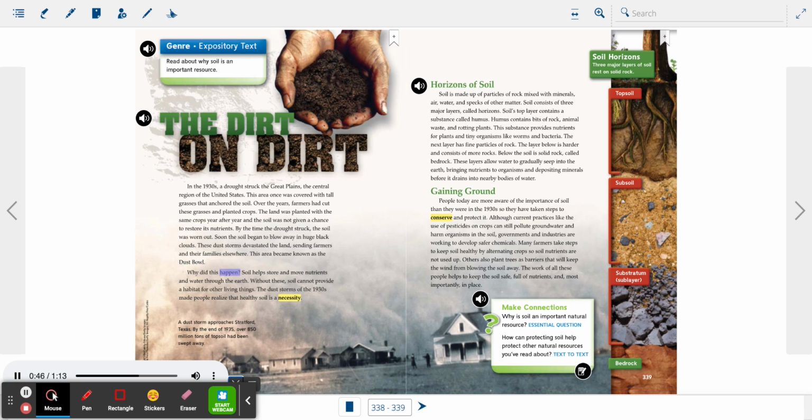Why did this happen? Soil helps store and move nutrients and water through the earth. Without these, soil cannot provide a habitat for other living things. The dust storms of the 1930s made people realize that healthy soil is a necessity.